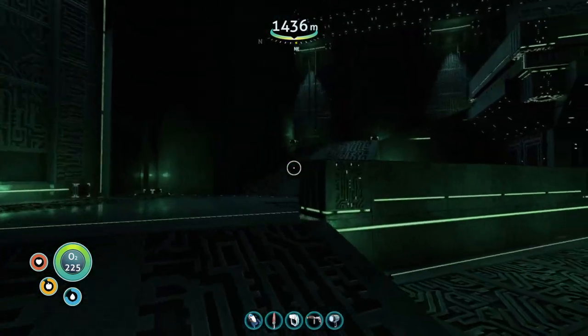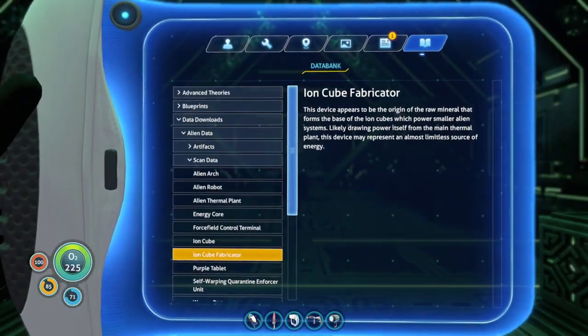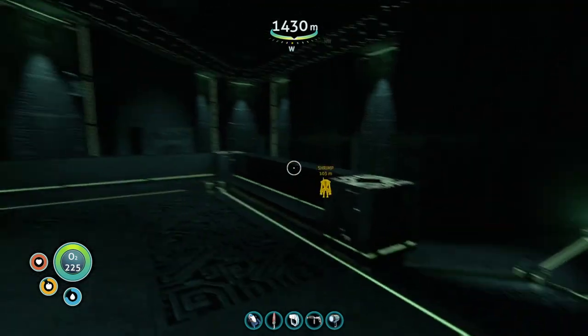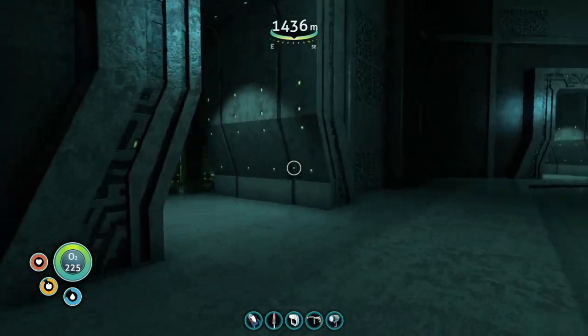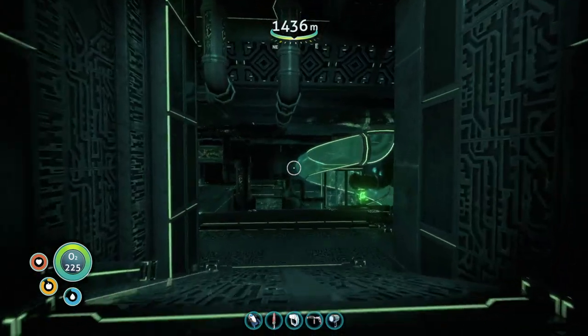We're gonna work our way around here clockwise. So here we go, we have a portal. We don't have any ion cubes on us currently, so we will have to open up the portal after we bring the prawn suit back in. So we'll hit the next room over here. I feel like these are all gonna have the same thing in them. Maybe, maybe not. This one looks different already.